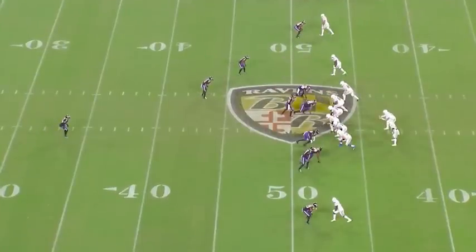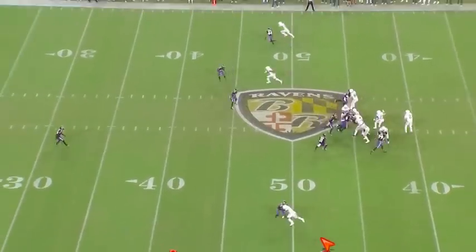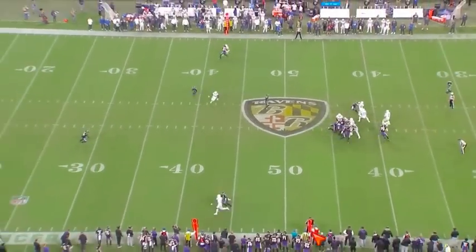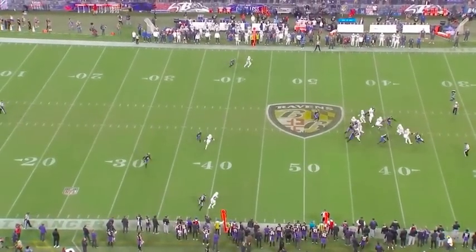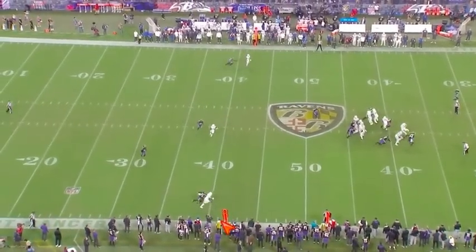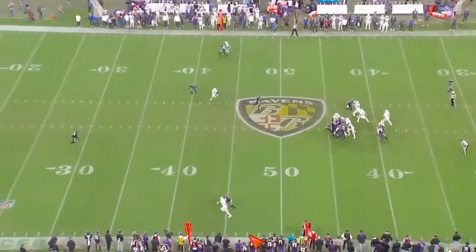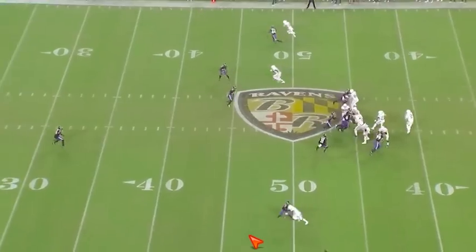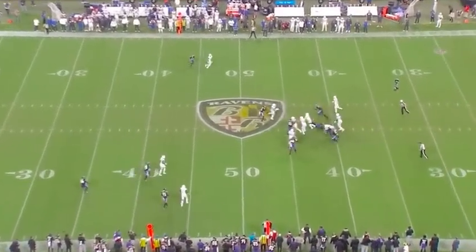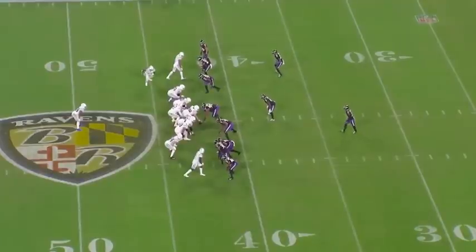Now, this one's not the best in the world, but getting that quick release, he gets hands on him. He can kind of struggle, and that's something that keeps him from playing in the slot. He can struggle with hands on him. Next play, where are we at? Right here.